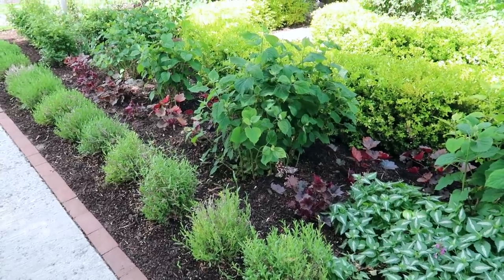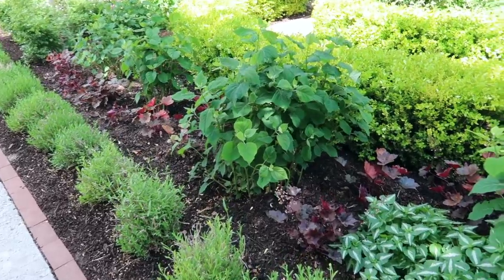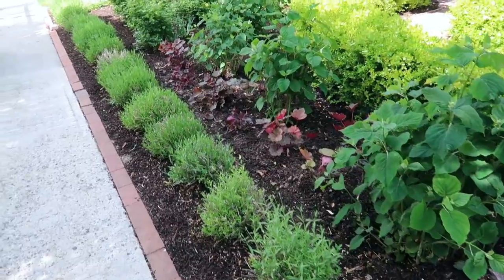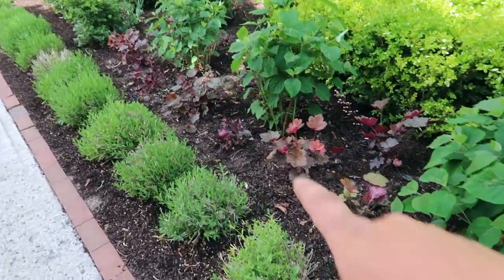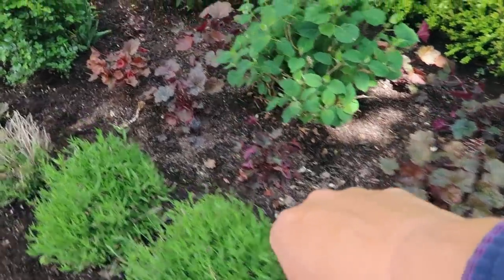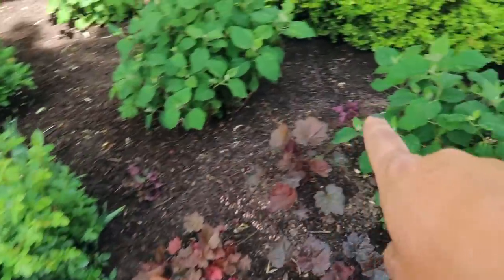And all the heuchera below the incredible hydrangeas look great. I ended up finding four around the pondless waterfall over there. So I was able to tuck one right in front here. Ooh, it's starting to wilt, I need to water. And then I've got a little one back there and back there.